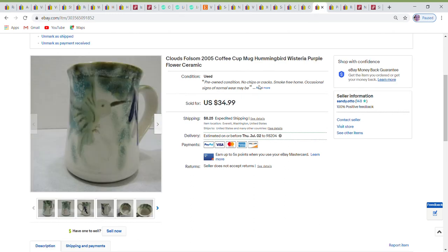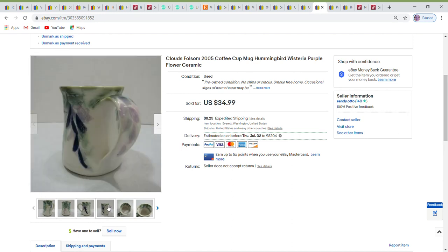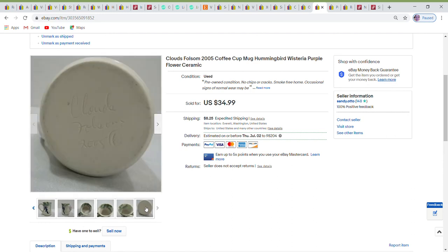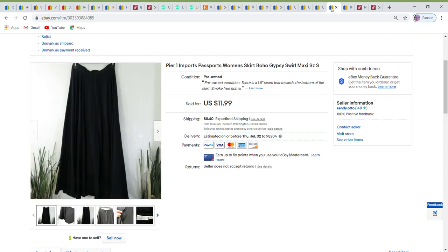These are the kinds of mugs that I really enjoy finding at Goodwill. And this one was this Clouds Fulsome. It was dated 2005, hand-painted, beautifully, here's the wisteria part, wisteria hummingbird. Even the handle was painted, and the inside also was painted. And then here is the bottom of it. And this one, I believe I was running a sale at the time. And it sold for $24.50. So I believe that was a combination of a sale and a best offer on that one.